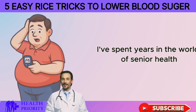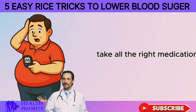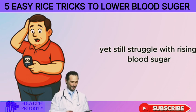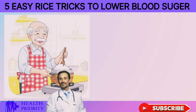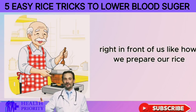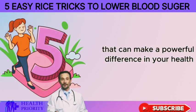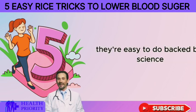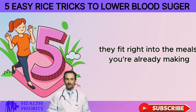I've spent years in the world of senior health, and I've seen far too many folks take all the right medications, follow all the standard advice, yet still struggle with rising blood sugar, stubborn weight, and digestive issues. That's when I realized we often overlook the most basic things right in front of us, like how we prepare our rice. So today, I'm sharing 5 simple rice hacks that can make a powerful difference in your health. They're easy to do, backed by science, and best of all, they fit right into the meals you're already making.